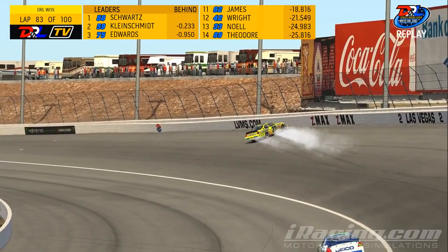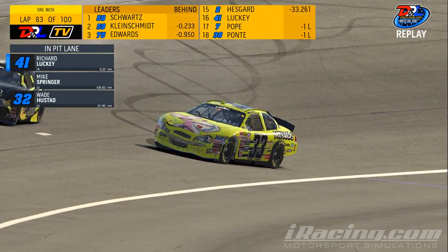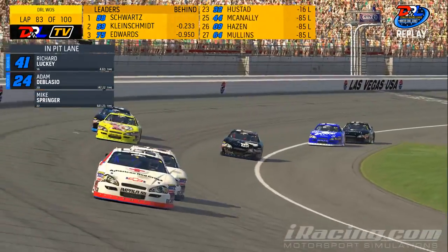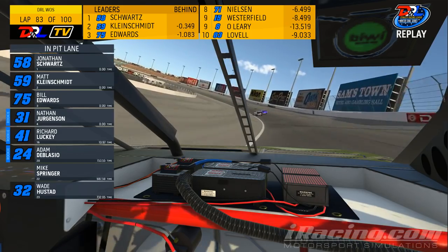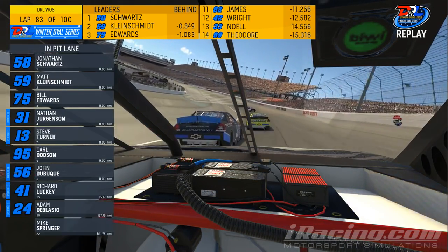Well, he definitely tries to hang on to it. I mean, he was slipping and sliding all the way coming out, and Noel, I mean, he did an awesome job at trying to hang on to that car. But you know, I went back and looked at it again, and it looked to me like he just comes down a little bit on Bill Edwards. I wouldn't put that on Edwards.